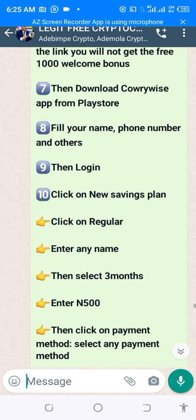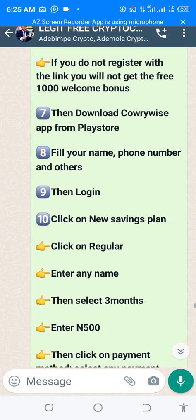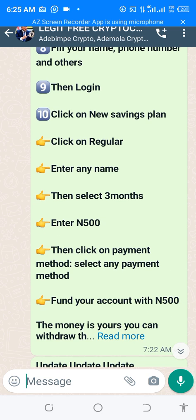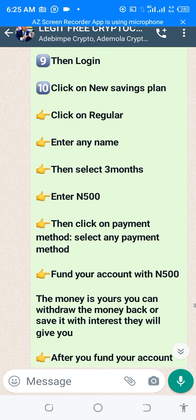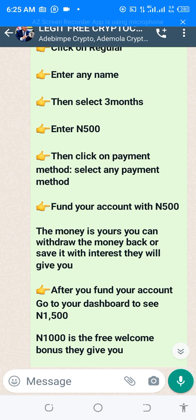The next thing to do, after you log in, is to click on saving plan. Look at it here. Click on saving plan, click on regular, enter any name, then choose 3 months. Enter 500 naira, then click on payment method, select any method, then fund your account with 500 naira. You can use your ATM card to fund your account, or you click on transfer. The money is in your account, and you can withdraw the money back or save it with interest.